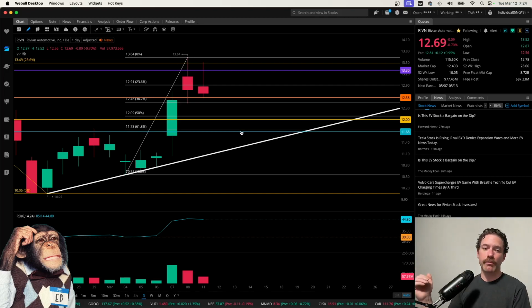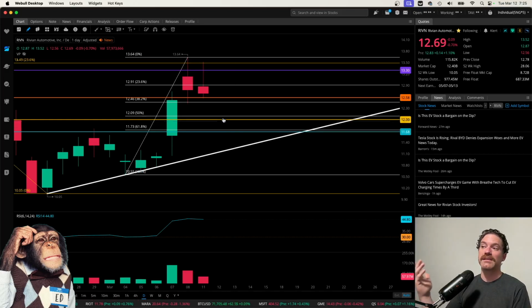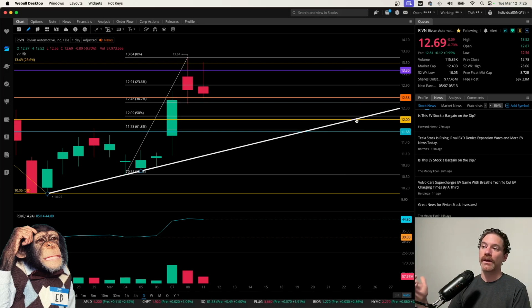If we do break below these levels, if we do break below 1175, get a big red candle, then it's possible that this uptrend will be tested sooner than coming out to here around March 19th. Or later, this could be March 25th, as far as this yellow line goes, coinciding with that uptrend. So I'm just trying to wait over the next couple weeks to see where price settles out at, and take advantage of the dip buying opportunities.